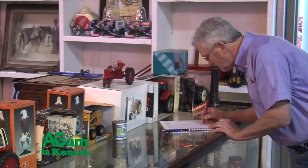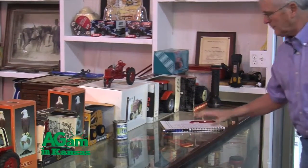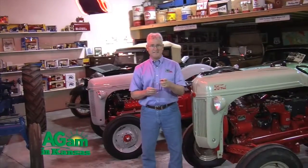Good morning, folks. Welcome to That's My Farm. I'm Jim Shroyer, your host, and we're in luck because we're in Pottawatomie County, just on the east side of Wamego, Kansas. A lot of people collect things. They collect coins, stamps, baseball cards. But our next guest collects tractors, old tractors, and lots of them. You're going to want to see this.